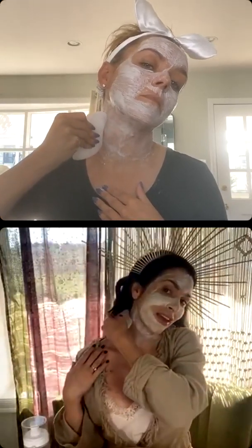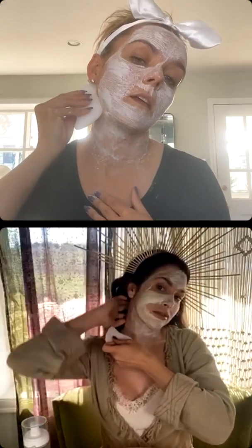we oftentimes don't apply masks on the side of our neck, and yet we wear hair in ponytails where you can still see the sides of the neck. So give the sides of your neck some love too.